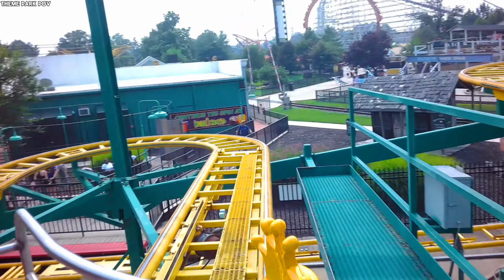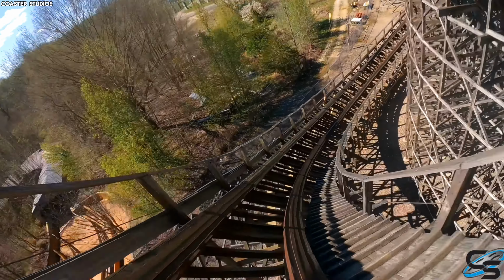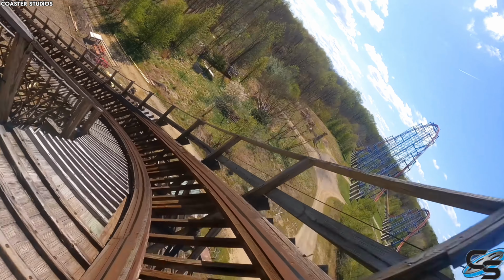So next up is the oldest GCI operating for right now, Roar. And this one is pretty obvious, it's getting scrapped. I've heard that it's one of the worst GCIs and wooden roller coasters in general. It does suck for GCI because this is their second roller coaster they've ever made.